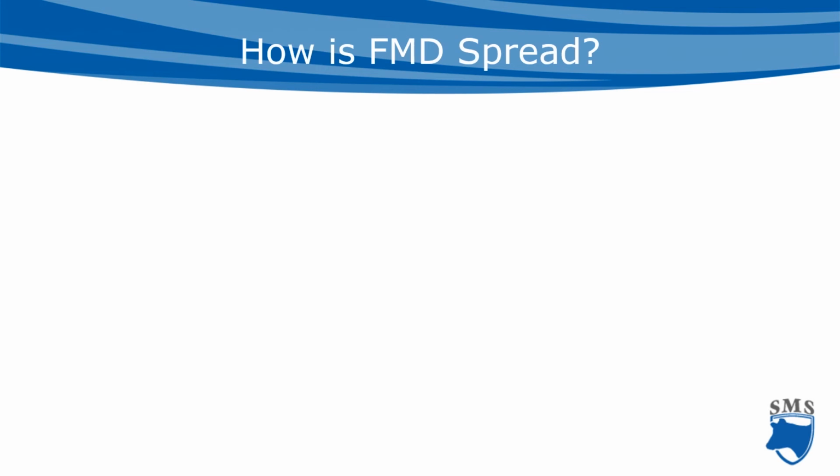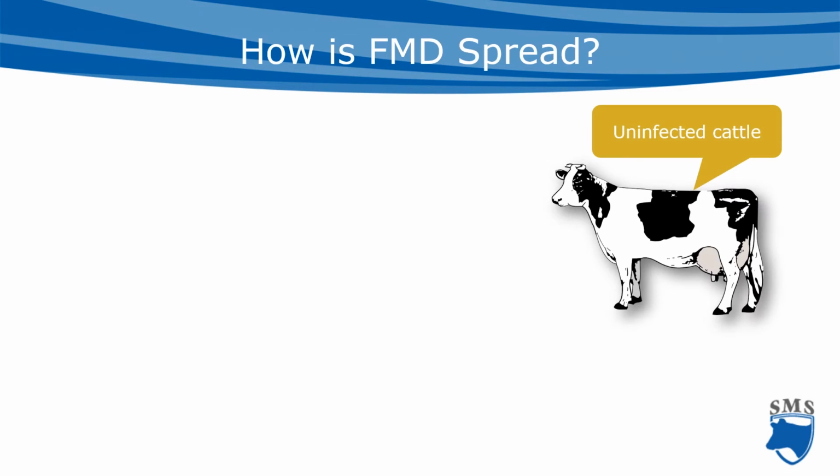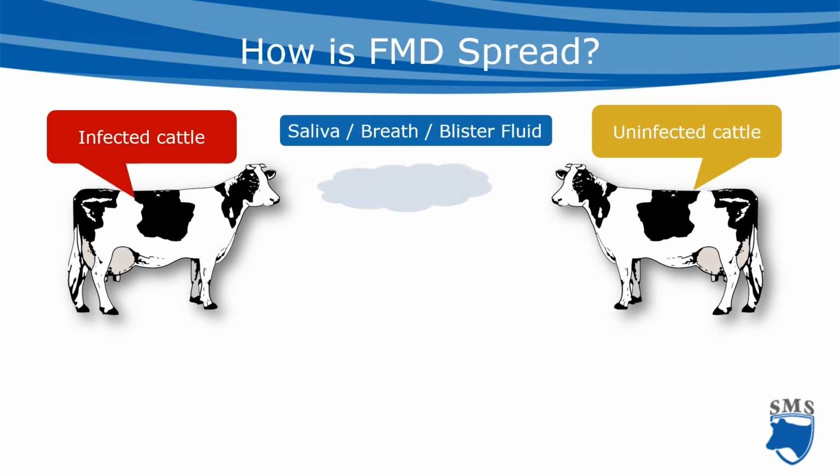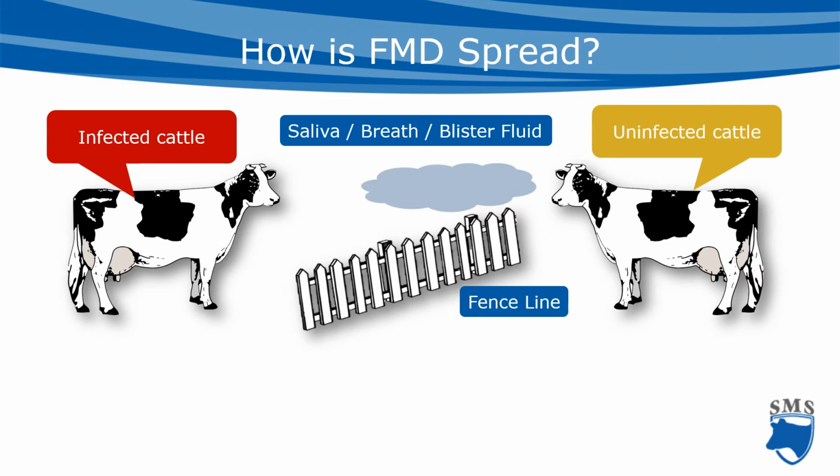So how can the foot and mouth disease virus be spread to healthy cattle? An infected cow can spread the disease through saliva, breath, or the fluid from blisters on the cow's mouth, teats, or feet. This type of direct transfer can occur across a fence line within a herd or across a fence line from a neighboring herd.